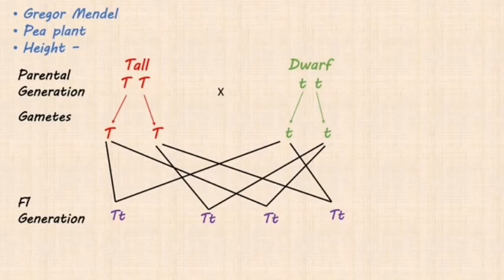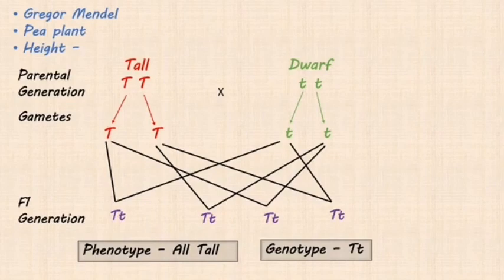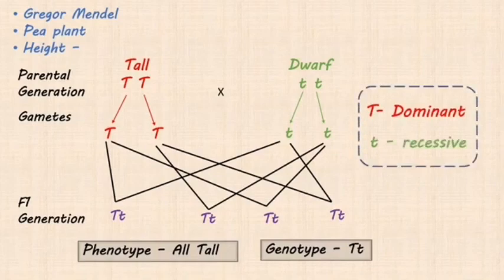Even though these plants contain the recessive gene small t, the physical appearance of all these F1 generation plants is tall. And even though the small t which shows the dwarfness is there, it is masked by the capital T, the dominant gene, in the F1 generation. That is why the recessive character is not expressed in the F1 generation. Only tall plants appear in the F1 generation.